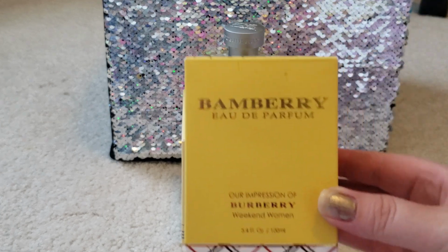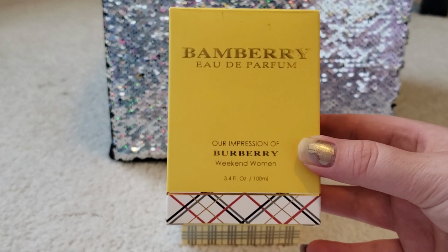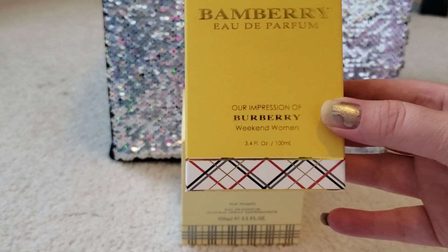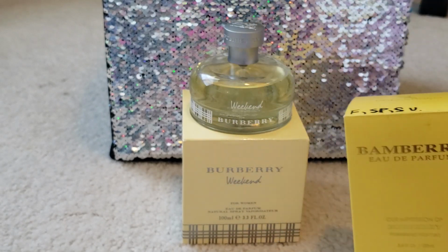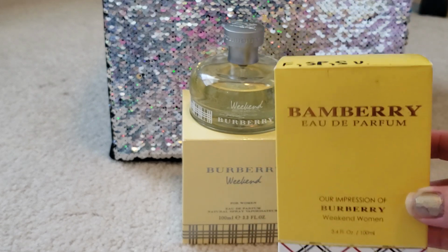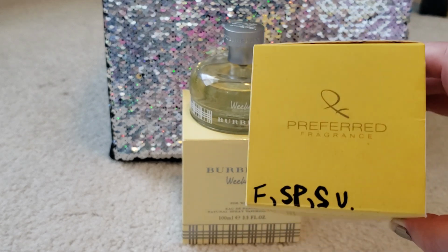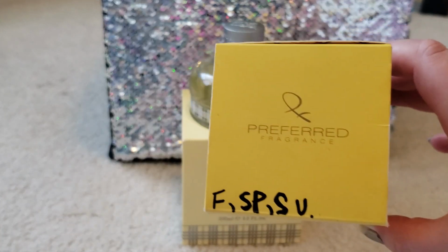This is Burberry. So this is the impersonation of Burberry Weekend. So you can see it kind of shares similarities with what the actual box itself looks like. Pretty similar, but the actual Burberry box is lighter. And then on here I put the times I use this fragrance. And this is by the Preferred Fragrance Company. I got this at Big Lots.